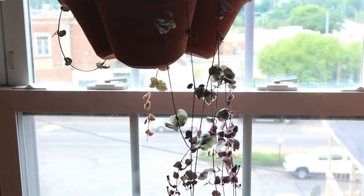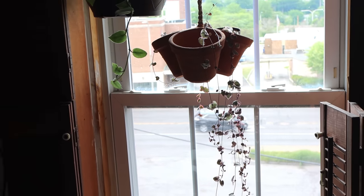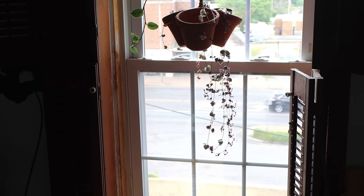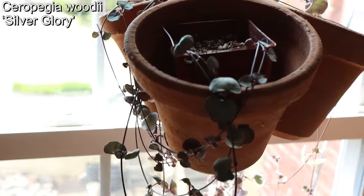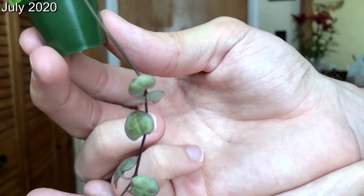I got this at Succulent Depot probably like 6 months ago. It was only a couple nodes, but the cost of it was only like $8 or $10, so I'd go for it if you want one of these. A Silver Glory String of Hearts. This has also grown for me quite well. I also got this as a couple nodes.